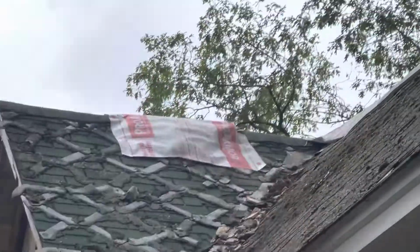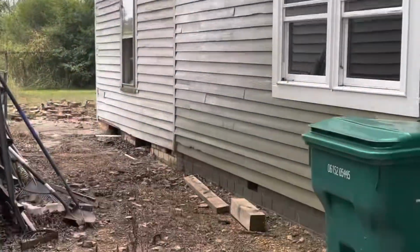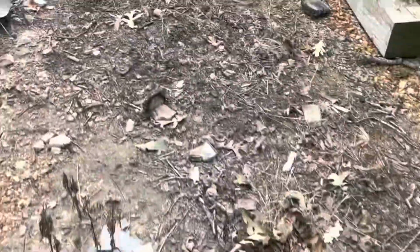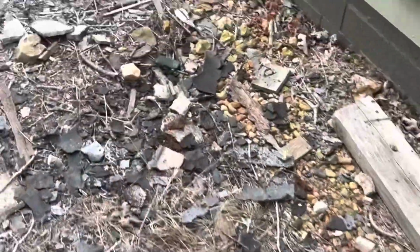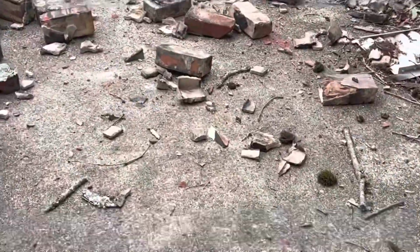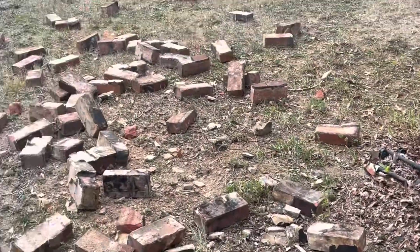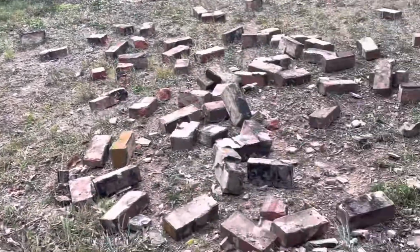All right, so that's where the chimney came through the roof at. Black attack. Hey, baby. And then some of the bricks came this way. Not really my choice, but it just kind of happened. And then here's the pile of bricks that I had to sling from on top of the roof. So I'm not even halfway done.